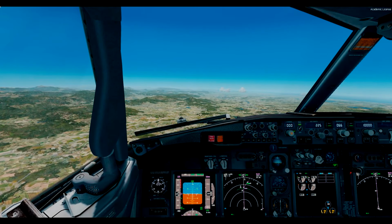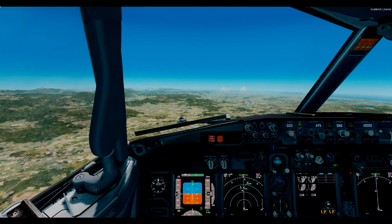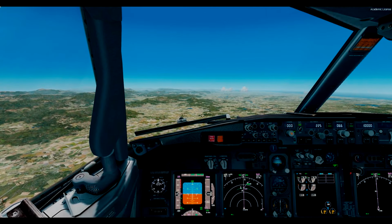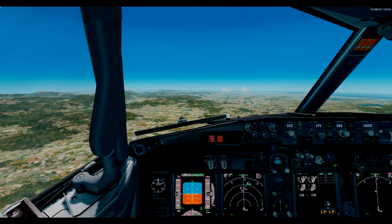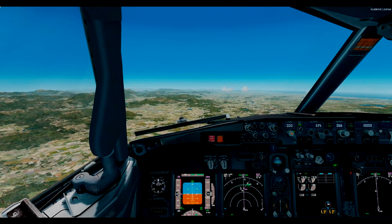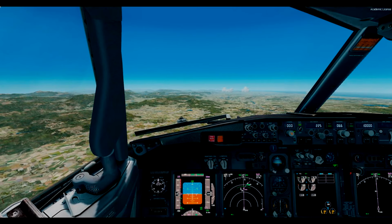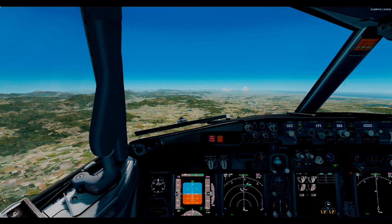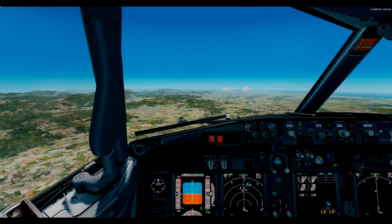However, just in case, for our keepsake, today we're going to be letting the autopilot do its thing. So it's going to be autopilot all the way down to touchdown. I feel that we should actually give you a decent landing for once. So we're going to let the autopilot do its thing here in Milan. This is the first time me actually flying into Milan.